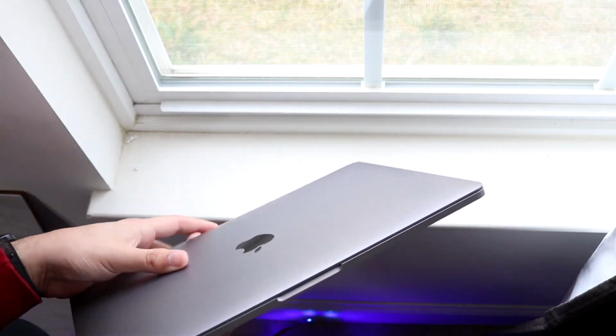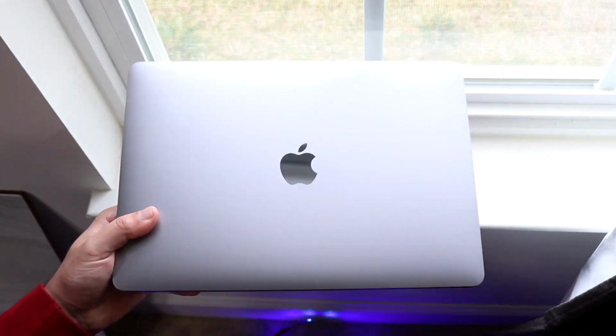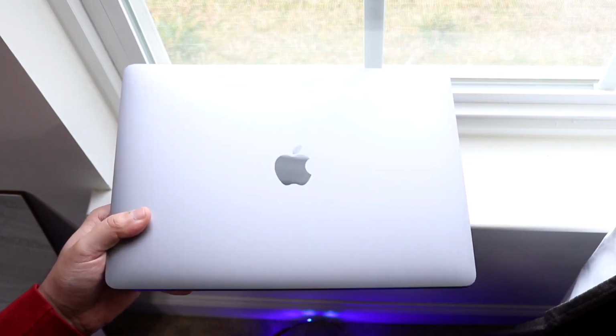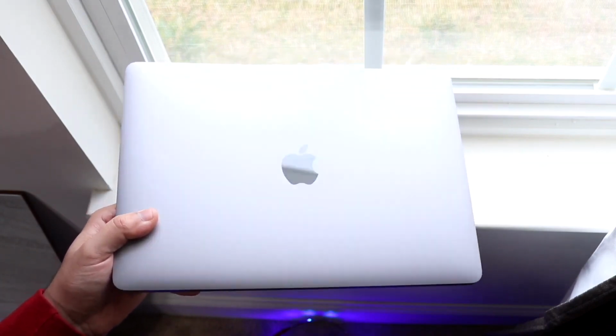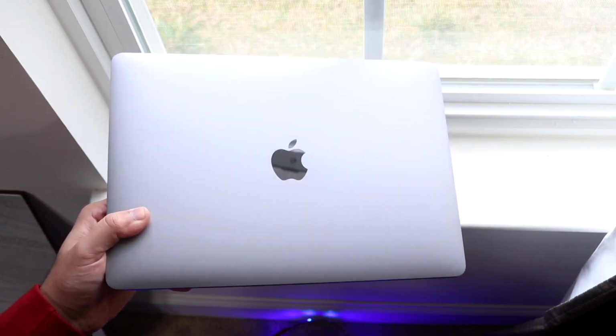Now, on the outside of the M1 MacBook Pro, it came in basically the same body as the other 13-inch MacBook Pros before it. It was beautiful. It looked very, very nice. And it was very slim and sleek. The best thing about this MacBook was that you can go ahead and slide it into your book bag and move on with your life.